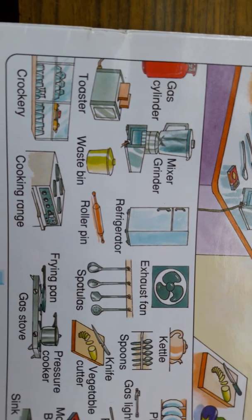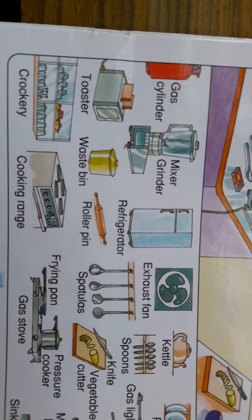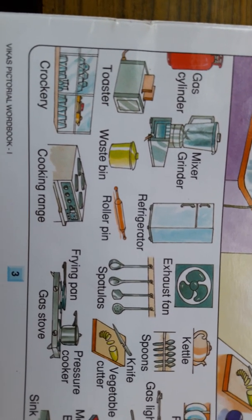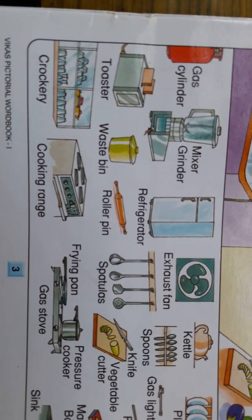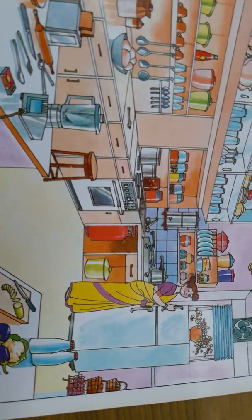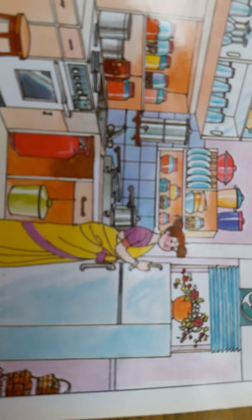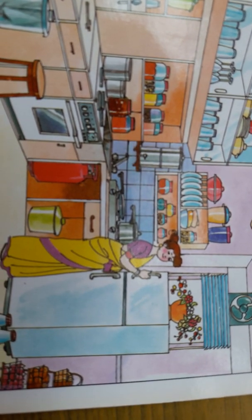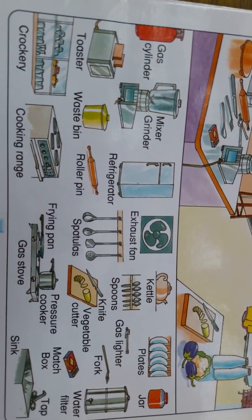Frying pan. Where is the frying pan? This frying pan. And all are the same thing. Gas stove and pressure cooker. Frying pan, gas stove and pressure cooker. I think you will identify it very easily. Pressure cooker, this one. Yeah, I think you identified it. And I feel that is the thing. Same thing, yeah, fine. Good.